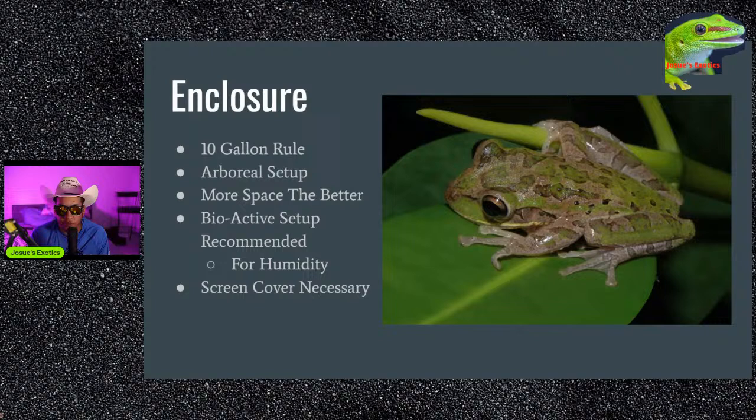So what arboreal means is they live in the trees and they normally don't live on the ground too often. So these guys' height is going to be something more of a thing than it would be with other, more terrestrial frogs. What I would recommend is something like an 18 by 18 by 24, really tall, or get a 20 gallon tall aquarium. This is probably going to give them enough up and down space, especially if you want to do something bioactive. That way these guys have plenty of room to walk around, play around, things like that.